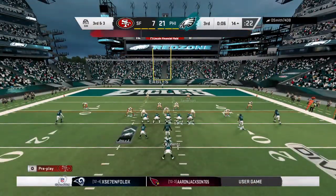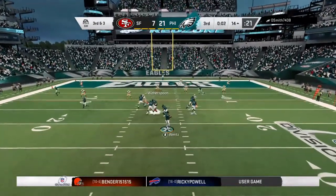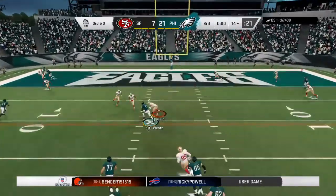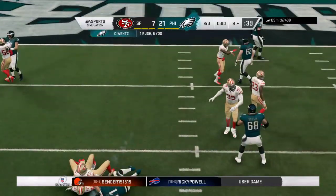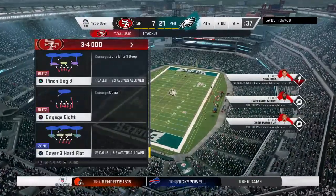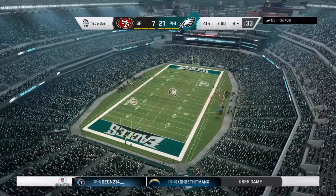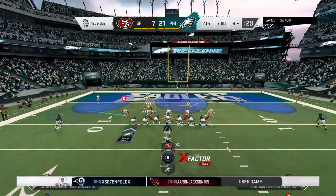Wentz going to try and throw on 3rd. He may try and run for this. And he'll be brought down on what's going to turn out to be the final play of this 3rd quarter. 1 quarter remains for a trip to the NFC title game. We'll return with more after this.